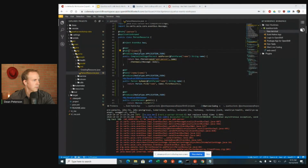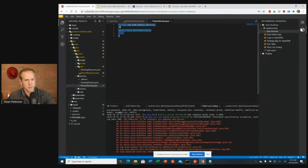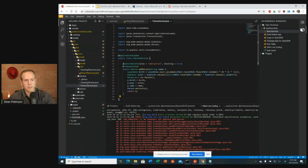So let's go ahead and add something that can actually consume that message and make that error go away. I'm going to create something called the person service. That is a consumer. Let me go ahead and add a new file, and notice that I'm not restarting anything. So PersonService.java. What it's doing here is it has an annotation called ConsumeEvent. We don't have to write a lot of code to make something like this work.